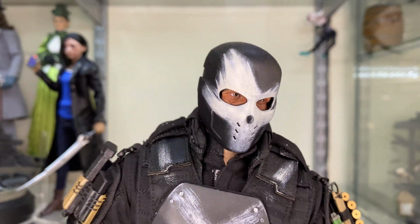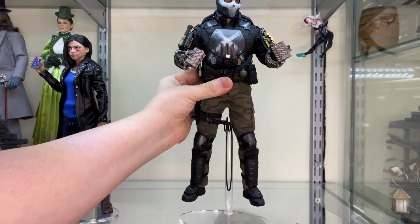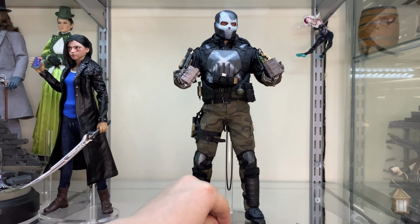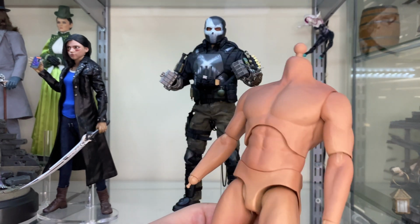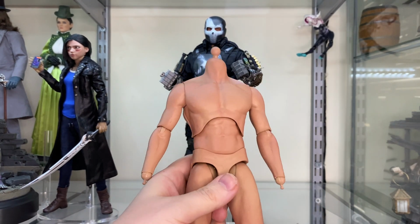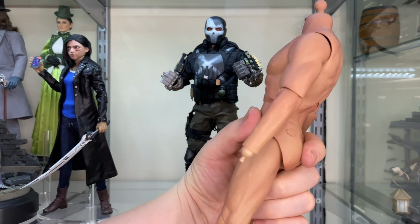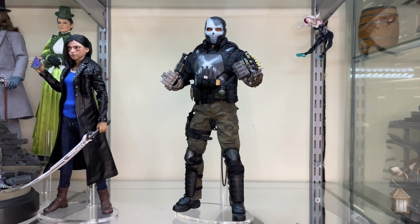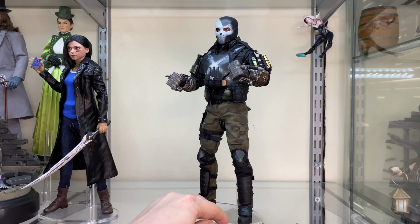Now, I do have my gripes with the figure, and like I said, when I first got this guy, there were a few things broken out of the box, but I still managed to get some extra accessories. I've still got one of his bodies here. This will work really well as some sort of Schwarzenegger replacement, I swear to God. This guy's massive. He's a chunky body. So yeah, I'm looking forward to trying to use this for a custom at some point. But as it is, this guy is absolutely fantastic.